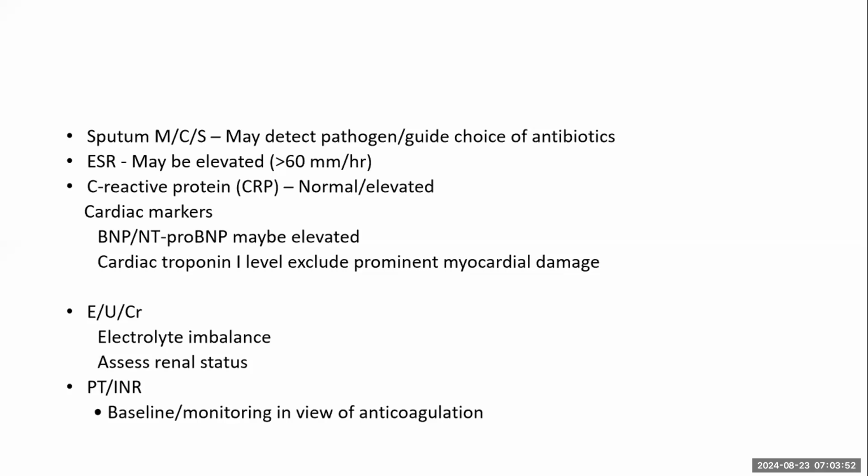Other ancillary investigations that will be done will be our electrolytes and creatinine, which will give us any electrolyte imbalance and also help us to assess our renal status. We'll do our PT and INR for baseline monitoring of our patient.